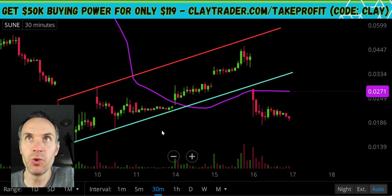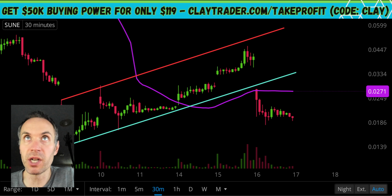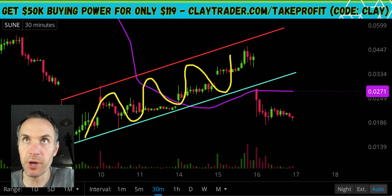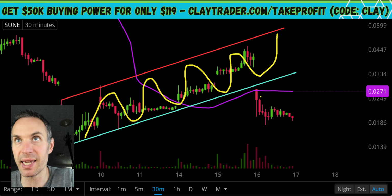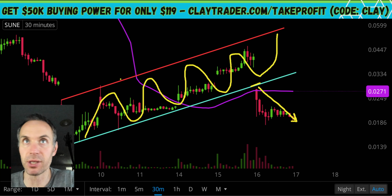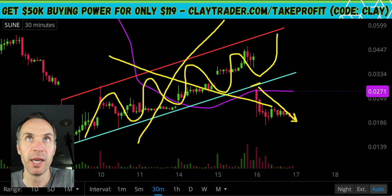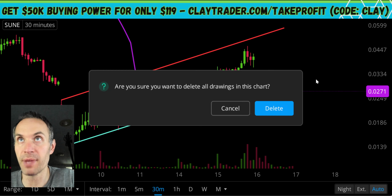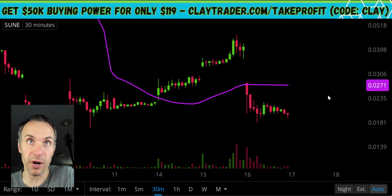Next one, SUNE. Talked about this one yesterday. We've been tracking it pretty closely, but it had such a beautiful uptrend channel. But today, gap down below the channel and then just continued to bleed to the downside. So yes, this upwards channel has now officially been violated and it no longer is relevant. And yeah, assuming you're bullish, not exactly what you want to see. Now, if you're bearish, you love seeing that.